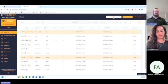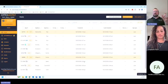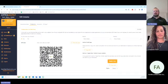We give them the ability to send a credit out by a cell phone, so it could be a text message to the individual or an email. And then they get a link that takes them to their own unique credit app. We also give, under their company configurations here, their own unique QR code.